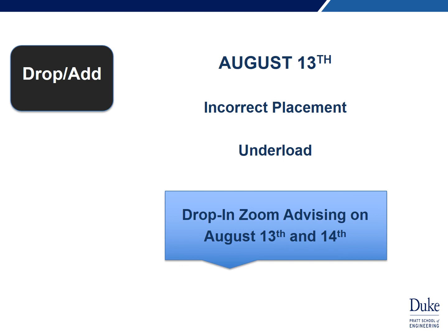After the final registration window on the 12th, then drop add begins on August 13th. This is a time when if you need to make changes to your schedule, you can do so during drop add. The types of changes that you may need to make may be to correct a math or a chemistry placement, for instance. Or if you were not able to secure 4 courses during your enrollment window, then you can continue searching for an acceptable course and add it during this time.